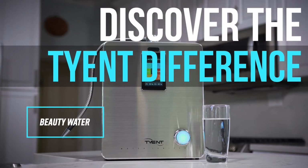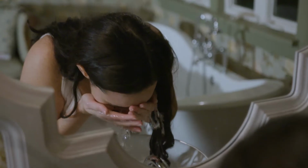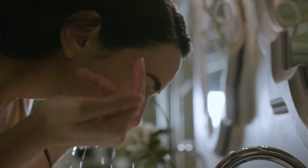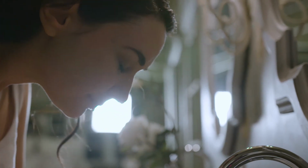Discover the Tyent difference, beauty water. Did you know that you can use your Tyent water ionizer to make beauty water? It's one of my all-time favorite features. Beauty water is a high-quality face and hair toner that gives you a gorgeous youthful glow and silky shiny hair. Not only will you feel great drinking Tyent water, but with Tyent beauty water, you'll look great too.